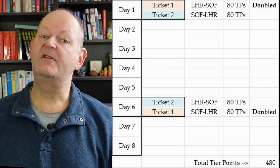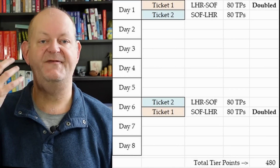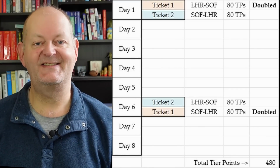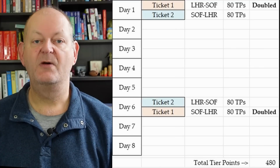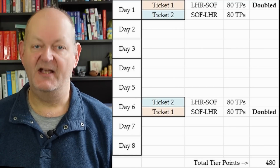And if you do it right, you can fly straight back to London, and I mean straight back. Sofia is a destination which lends itself to doing a back-to-back, which means you can get off the plane and immediately get back on it again and go home.